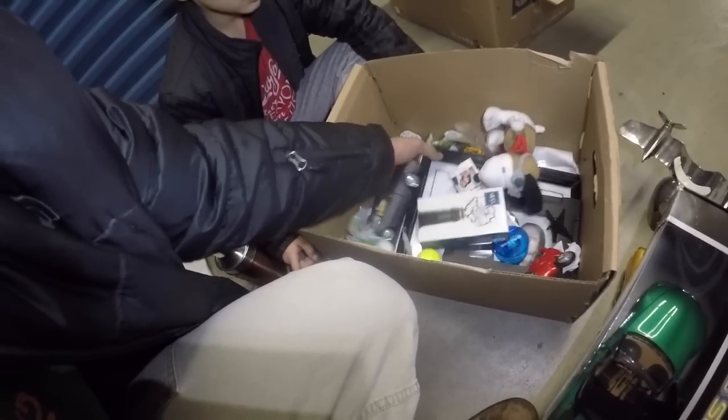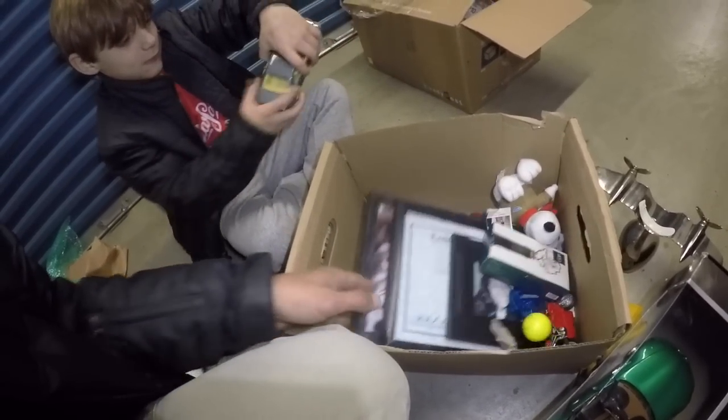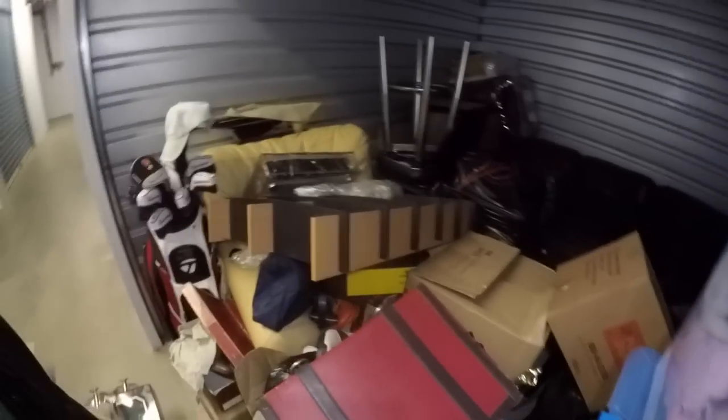Snoopy and a motorcycle. And some more paper. All right. Get back to you when we get to the next box.